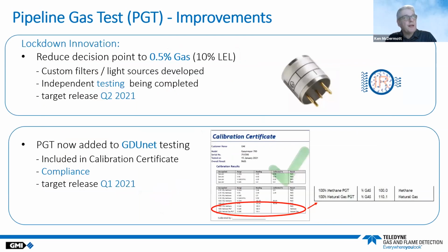Some things worth noting: during lockdown last year, we've been looking at improving the pipeline gas test feature. We recognise 30% LEL is a fairly high threshold. So we now have a new sensor with new infrared parameters and filters, and we now have that down at 10% LEL, 0.5% volume. Our targeted release is Q2 this year. We have some certification to complete, and we have independent testing as well, which is nearing completion.